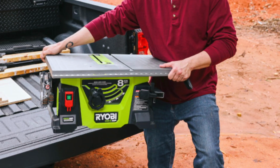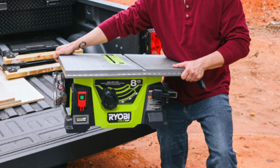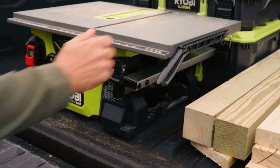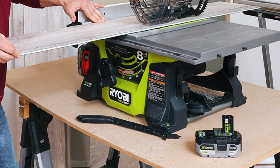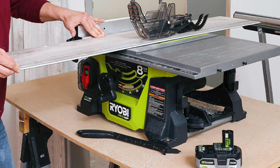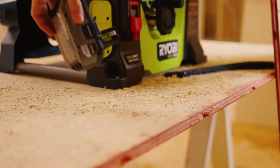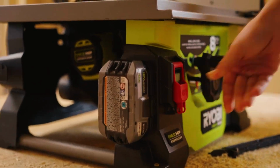With its lightweight design and cordless operation, this saw is perfect for job sites or home workshops, where portability is key. The 3-year warranty adds peace of mind, and with a price tag of just $239, you get great value for a high-performance tool. If you're looking for a reliable and portable saw that delivers, the RYOBI 18-volt portable saw is a solid choice.